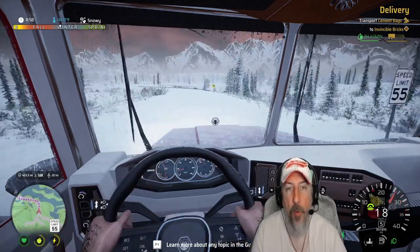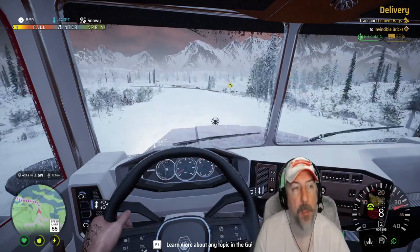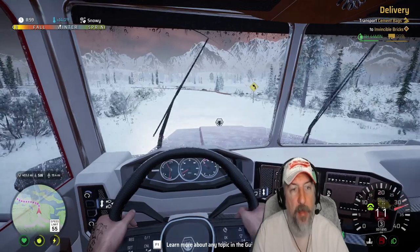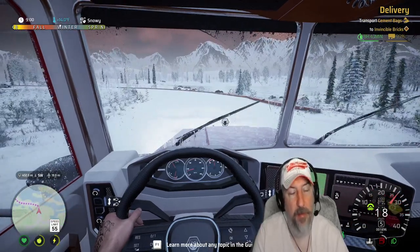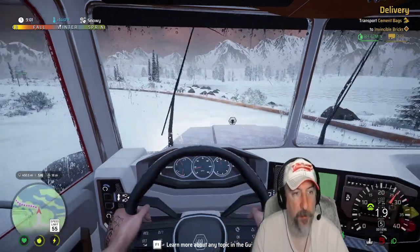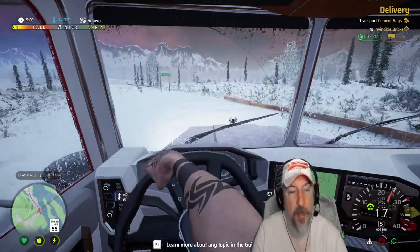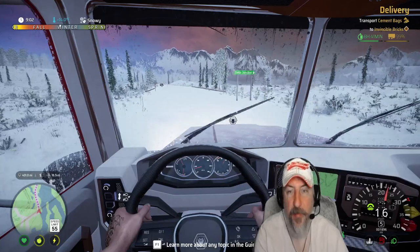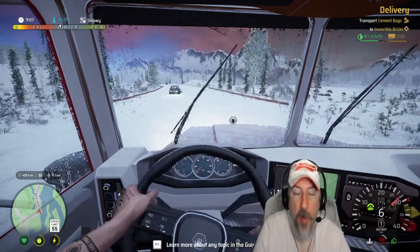I don't feel cold, honestly. I don't feel cold driving this. You guys could have done a little bit better job, man, on the snow and on the winter. It doesn't feel like I'm in a blizzard or I can't see nothing. It doesn't feel like the windshield is clogged up with snow.